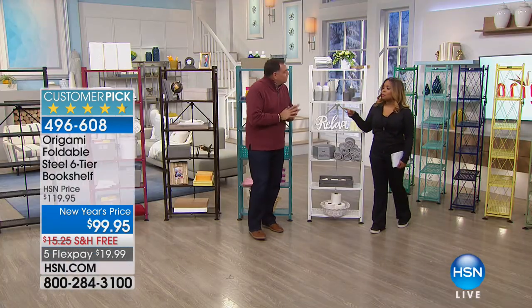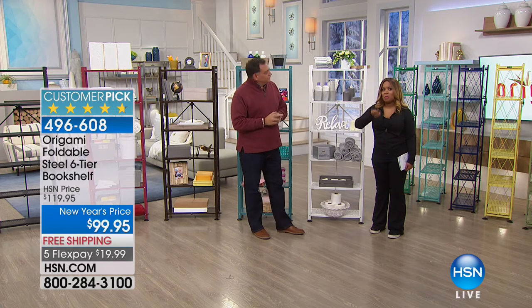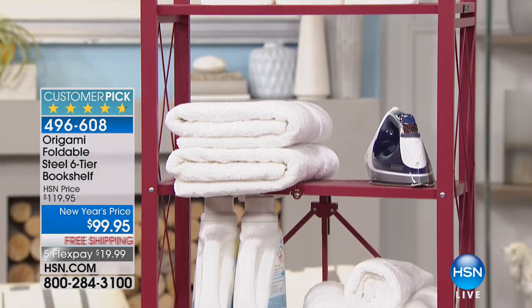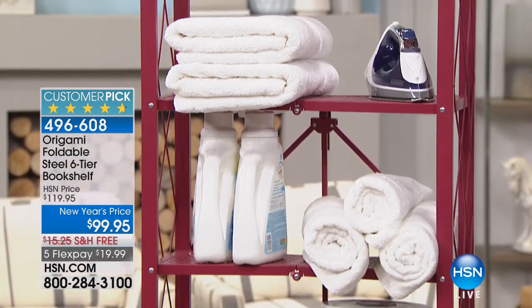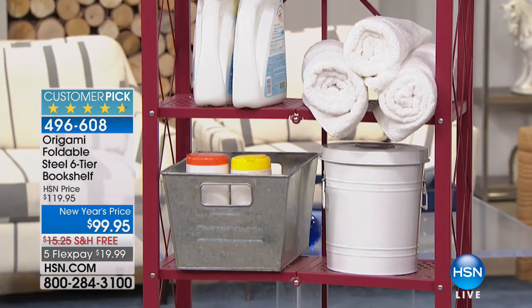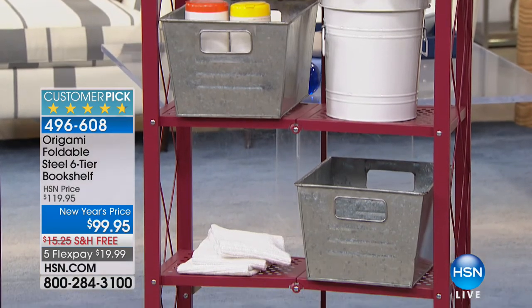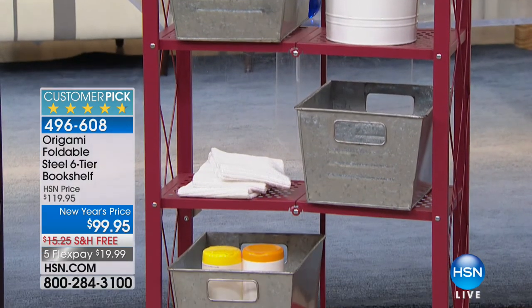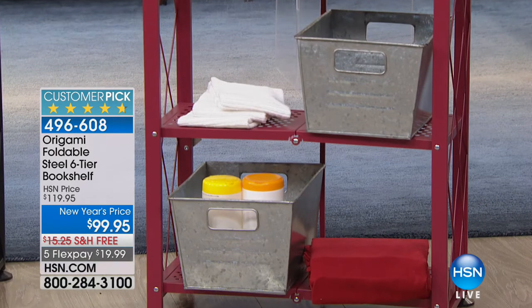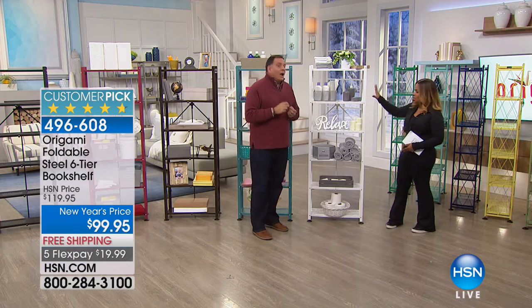You bring up a wonderful point, and I think you touched on this a little bit earlier. One of the reasons why I believe this is almost a perfect five-star review is the scale and size of this. We have a lot of different choices in origami products. Some of them are larger, and some of them just have a cleaner look. This is not only elegantly designed, but the size of this will fit, I'm telling you, in the smallest space, yet it gives you that nice vertical organization that you need.